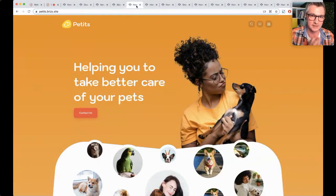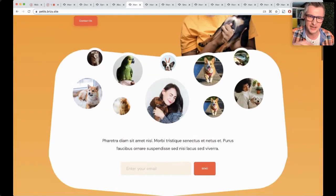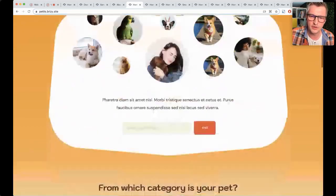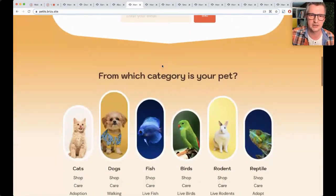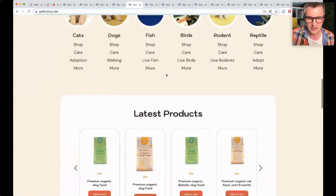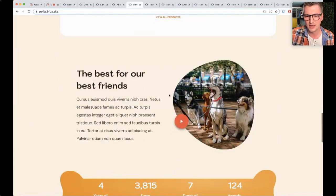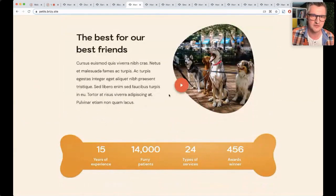This is one of the layout packs I really like because it's very colorful and very happy. It's a pet website. If you are in this business or have clients in this business that maybe sell pet food or offer different pet services like walking dogs or things like that, this would be a great website for them. We've also added some products here. And as you can see, the images and everything are very nice and funny and rounded.